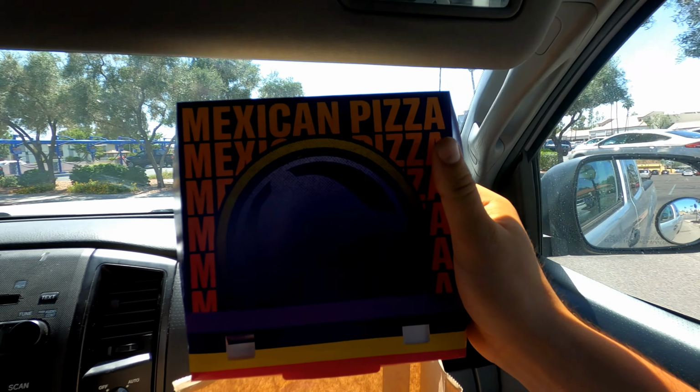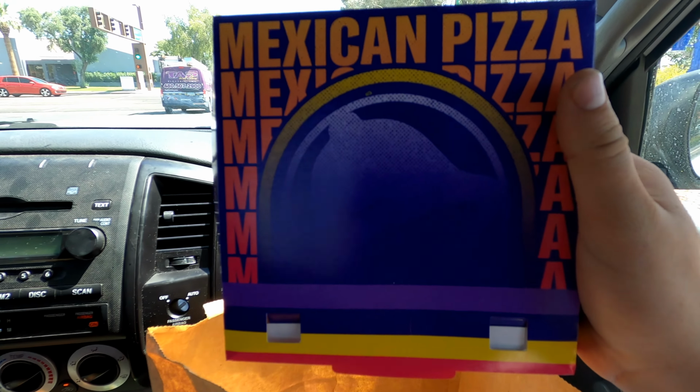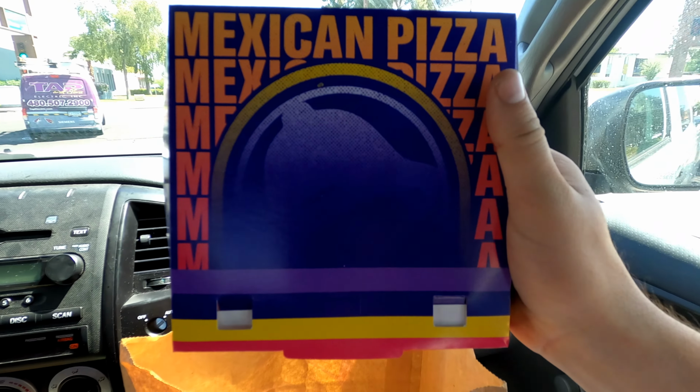Hey guys, we got the Taco Bell Mexican pizza. Look at that, Mexican pizza. So that's what I'm going to be having here in a little bit. Stay tuned for that, and I'm going to open it later.